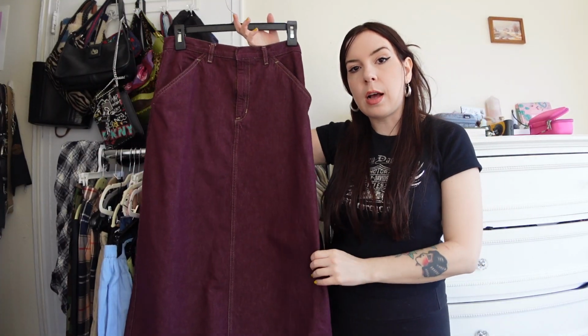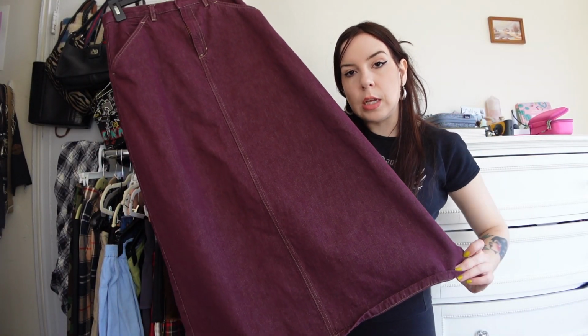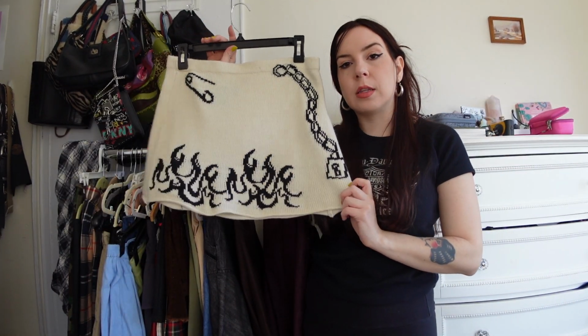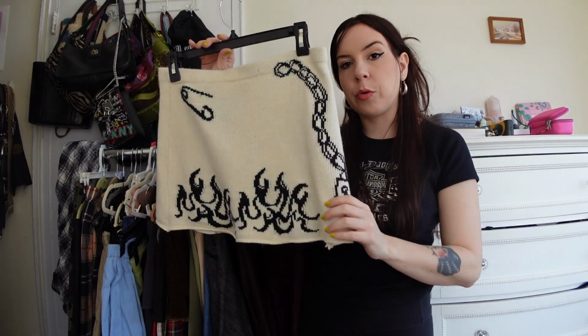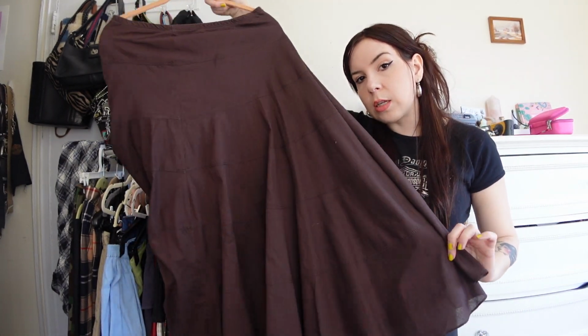This one I got recently and I love it, so I'm going to keep it. It's a Liz Claiborne burgundy maxi denim skirt. This one as well is a keep. It's a mini sweater skirt that I got for Christmas a few years ago. It's modern by the Ragged Priest, and I love this so much. It's just so unique, so definitely a keep. This maxi brown skirt is a keep.